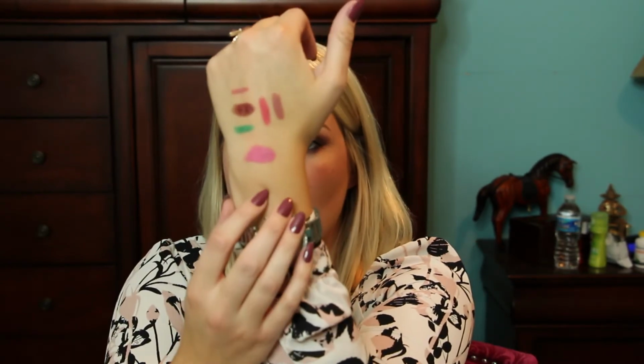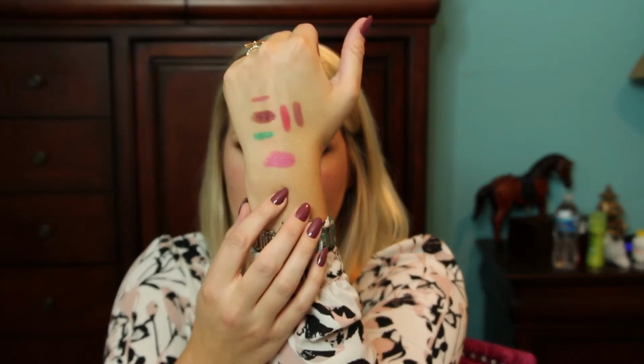I love this color. I love the finish it gives. I think it's gorgeous. It's a matte, though I don't think it's a true matte personally. It's like a soft matte, which I think is even better than a true matte, because some matte lipsticks tend to dry you out. So I really like this. I can't wait to wear it. I have an eye look in mind to wear this with, so I'm super excited about that.